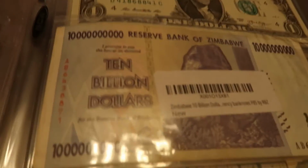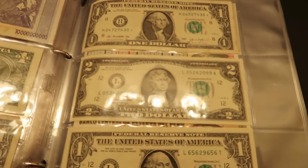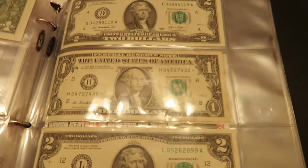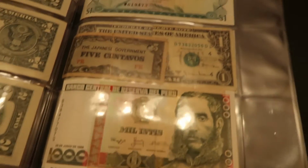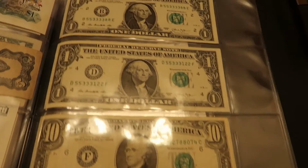And then I do have some more currency. Someone sent me those, so thank you for that. And then just got some dollar bills, some $2 bills, a $1 bill, star notes, and just some other random currency. A $10 bill. And then, of course, we got these.